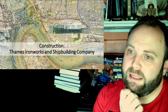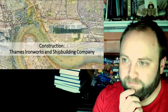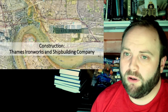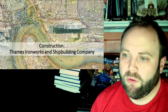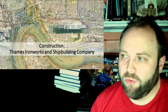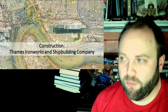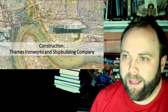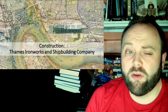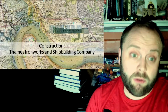And they had a serious problem. Because Charles Mayer, who was running it at the time, was not good at getting companies to pay for completed work. And they also kept undercalculating the costs of building ships for the Royal Navy, which is something you should never do. It gets you to contract.